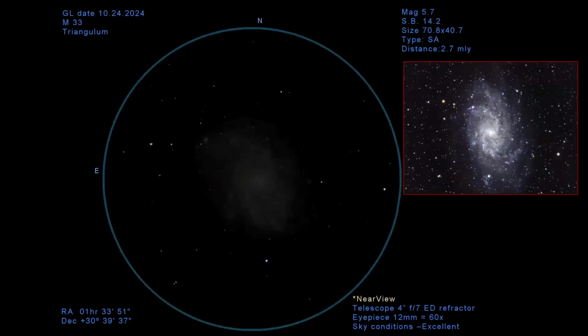And here's the near view image. First, the particulars: it's of course a bright galaxy. It's 5.7 magnitude, but has a low surface brightness. It's very large, of course, being as close by as it is. And its distance is 2.7 million light years, so it's a little bit farther out than the Great Andromeda Galaxy.